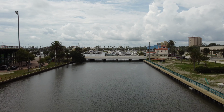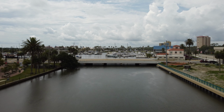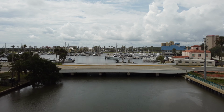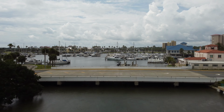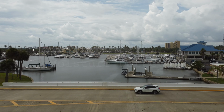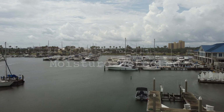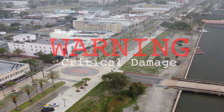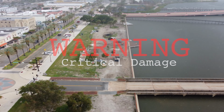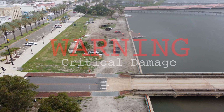One of the things that I've learned about Florida is the weather can change just in the blink of an eye. You'll be enjoying the sunshine and then out of nowhere it's raining. Are those raindrops? No, they can't be raindrops because it's sunny. Oh no, it's not sunny, it's pouring down rain and I'm freaking out and I can't see the drone and I can't see my screen and I gotta land it.